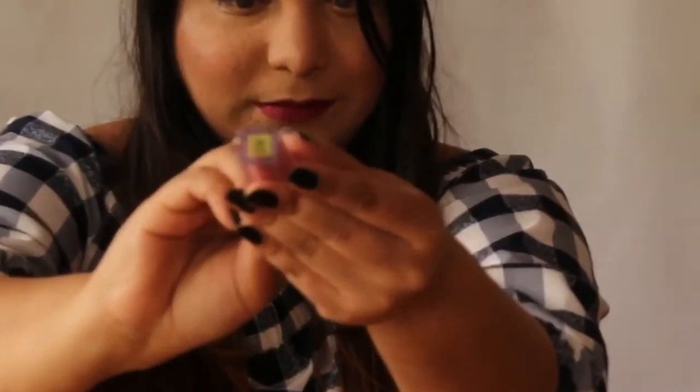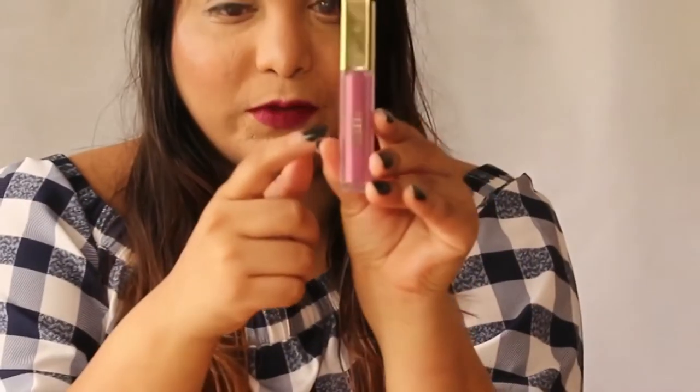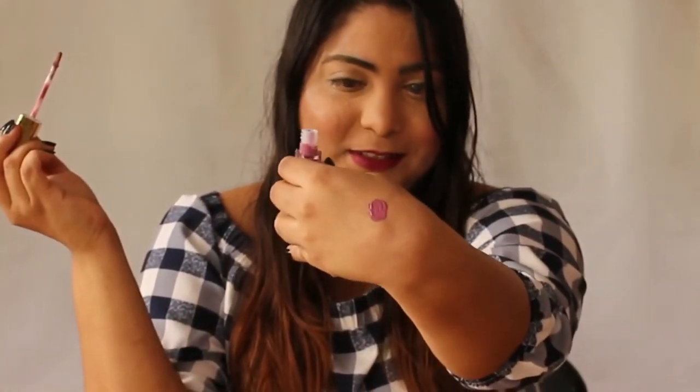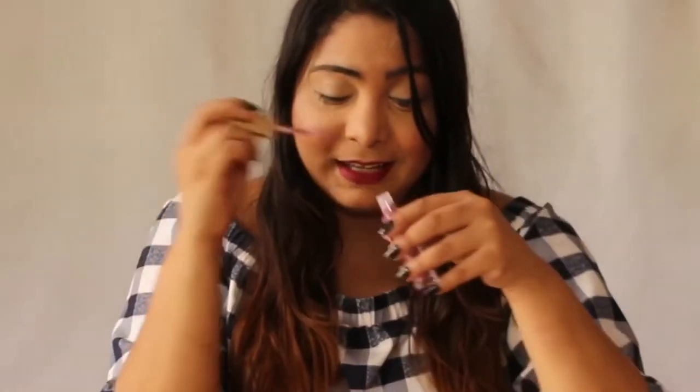The shade Fling. It's this really nice mauvey pink. Let me just swatch it for you. I love the doe foot applicator. It's perfect. This is how the shade looks. And I love the smell. It's so delicious.